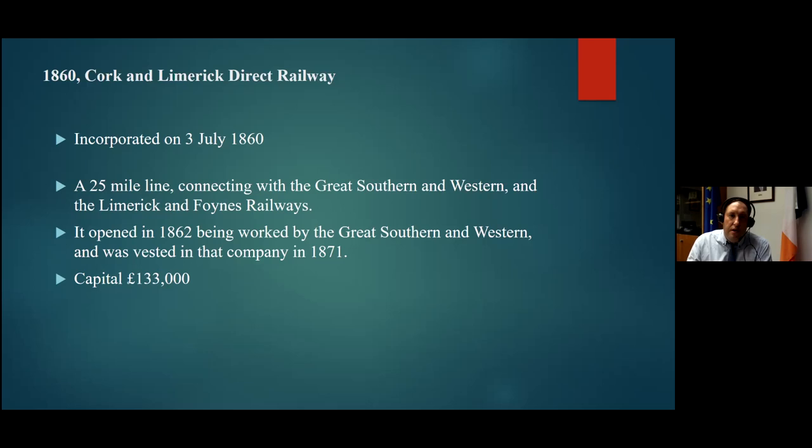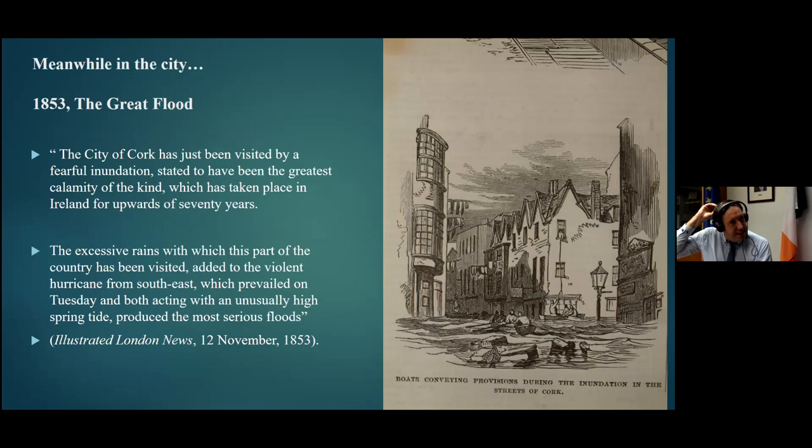And then, meanwhile, in the city, so he's out designing all of this, he's hit with this conundrum, the great flood of 1853. It takes out not only bridges in the county, I said at the start, it took out 46 bridges in the county of Cork. It took out one of the main bridges in the city, which is St. Patrick's Bridge. And this is just a quote from the Illustrated London News.